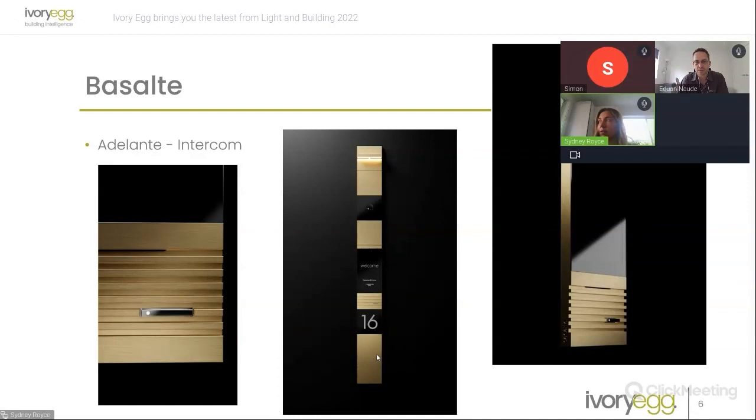Yeah, so this was a really, really exciting product, guys, to bring to market. It's a part that's been missing out of the Basalte repertoire for a bit. And typically with Basalte, they've thought of every way you can do it. So basically, if you scroll on that screen to your left, it comes up with a keypad. That keypad is a dynamically changing keypad.